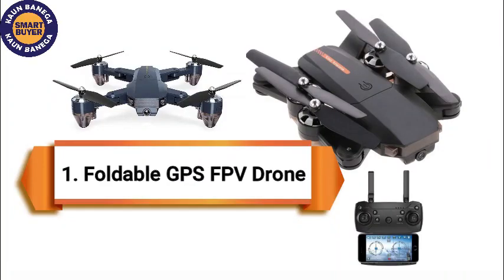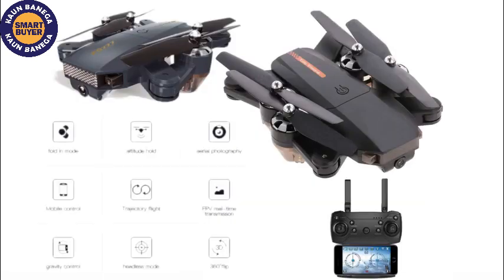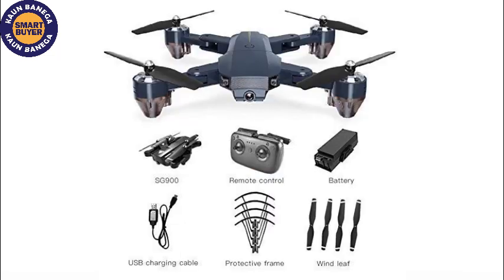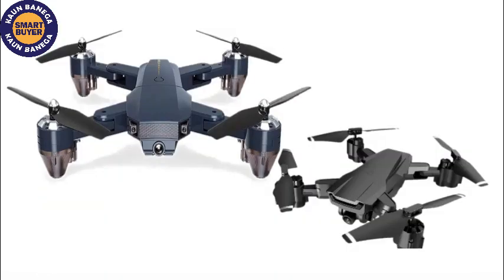On the spot 1 in our list, we have Foldable GPS FPV Drone. Manufactured by Catalyst Enterprises, this drone comes with dual cameras. The primary camera is 7 megapixels and the secondary is 2 megapixels. It provides an optical flow function which contributes to the clear motion of the image at scene points. The users can also switch the cameras for selfies and landscape photography using hand gestures.